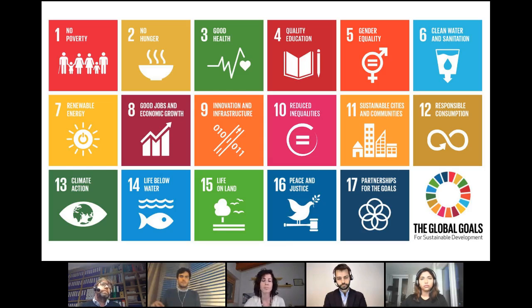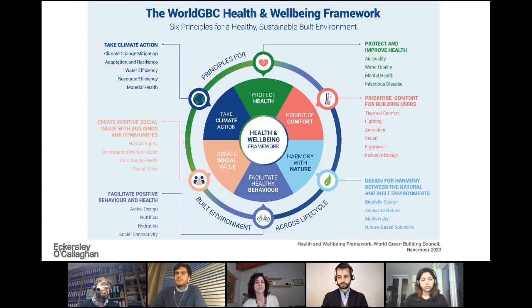However, these goals present a general approach that covers all aspects of sustainability. And not all of them are necessarily strictly related to the design of buildings. In this regard, the World Green Building Council has recently published a diagram, literally a few days ago, which focuses on those UN goals which are related to the built environment and on how these goals can be implemented when key players of the construction industry develop the design of the built environment.